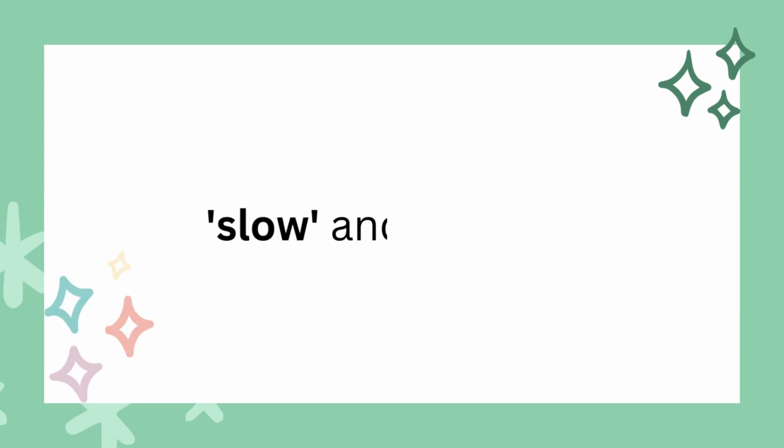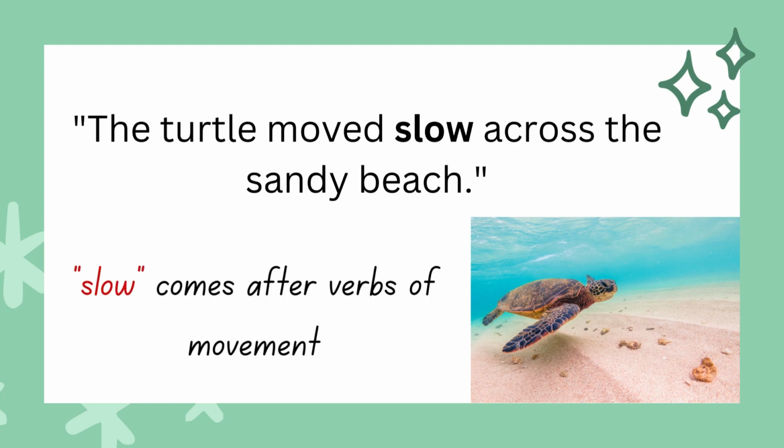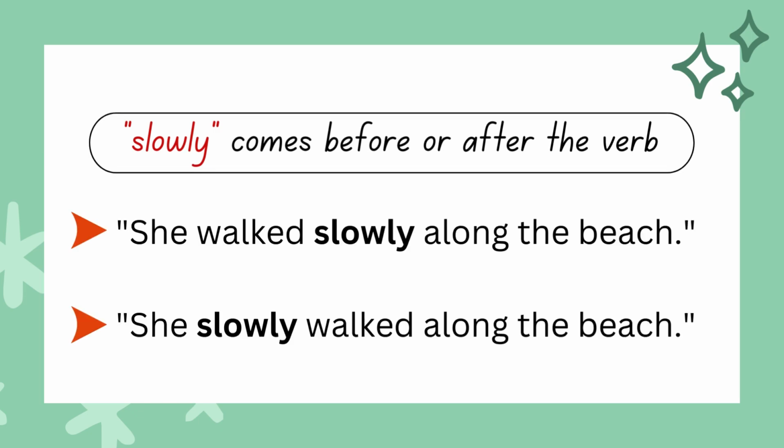Now let's talk about slow and slowly. The turtle moved slow across the sandy beach. Here, slow hangs out after verbs of movement. On the other hand, slowly can appear before or after the verb, giving us some flexibility. For example, she walked slowly along the beach, or she slowly walked along the beach.